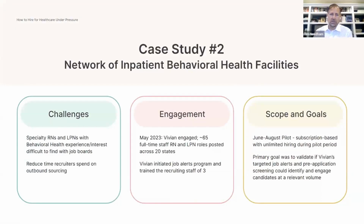This organization is focused on behavioral health. So a little unique here, a facility spread around large geographies. And their challenge really coming into the project was identifying specialty nurses, because they didn't want the noise of folks coming to later in the interview process and deciding behavioral health wasn't for them. So they really wanted folks that had established experience in behavioral health.